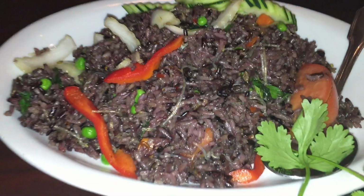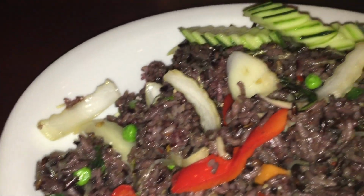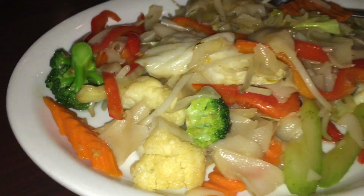Came back to Greenleaves because why not? It's delicious food, inexpensive, and I don't have to make anything myself. Getting the full-scale fried rice again, no soy, not too much oil, and the chow mein, also no soy and not a ton of oil.